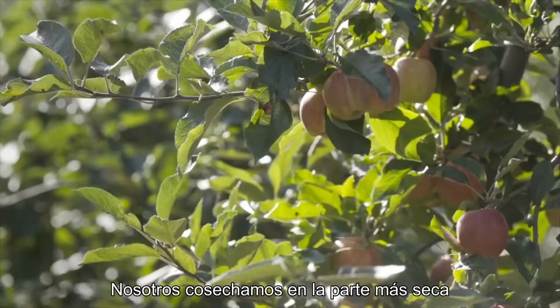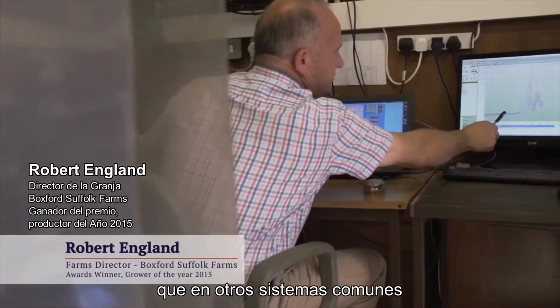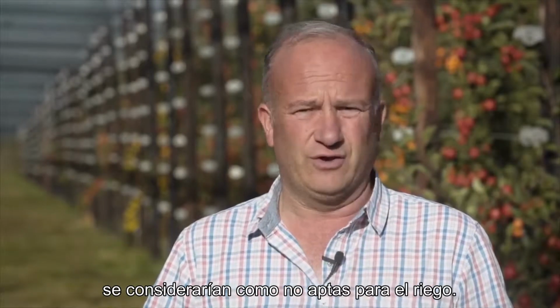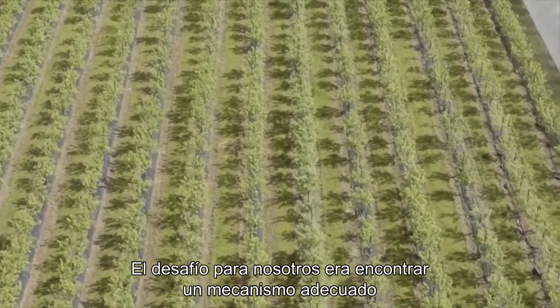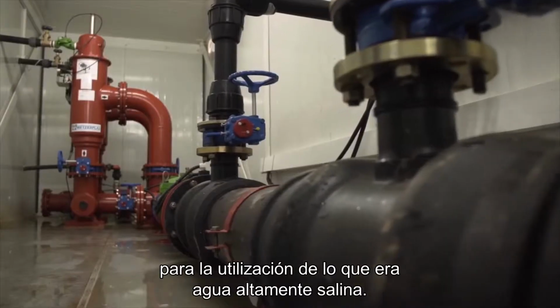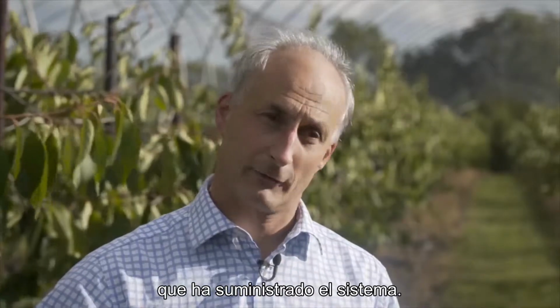We farm in the driest part of the driest county, and water for some time has been our greatest limitation. It has enabled us to use the wastewater from the juice factory, which in an otherwise ordinary system would be deemed unsuitable for irrigation. The challenge for us was to find a suitable mechanism for utilising what was highly saline water. Fortunately, that's where we came across SAP, who supplied the system.